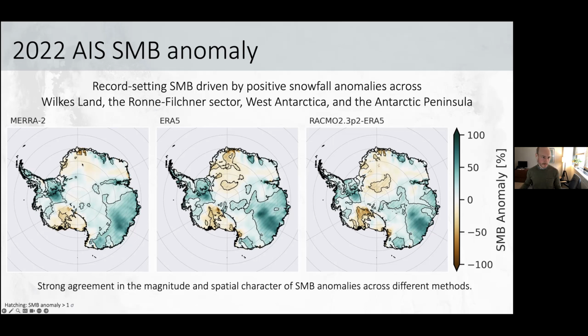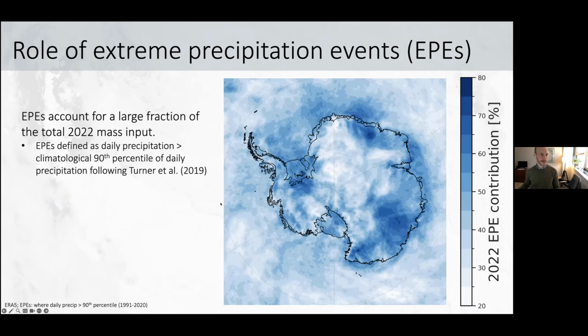Given we're looking at 3 different products here, 2 reanalyses and a regional climate model, and there's strong agreement in the magnitude and spatial character of these SMB anomalies, over the next few slides I'll be just looking at anomalies in the ERA5 reanalysis to try to explain what happened.